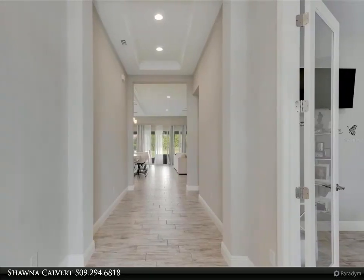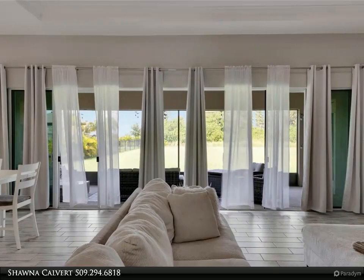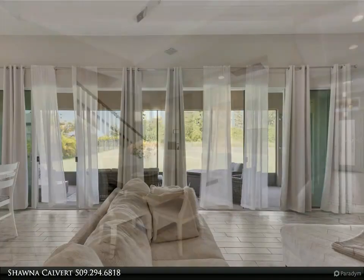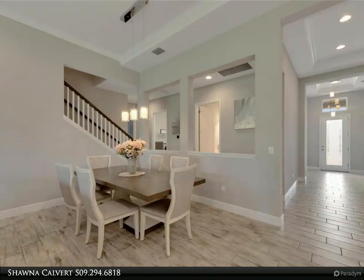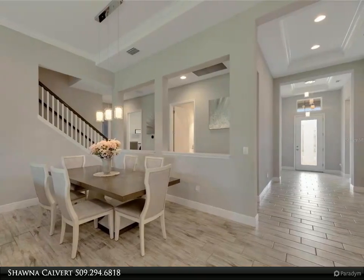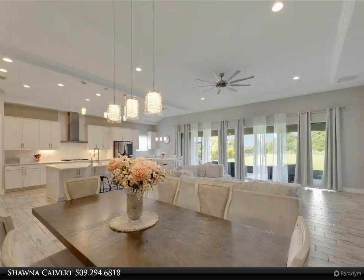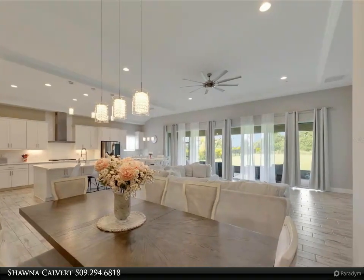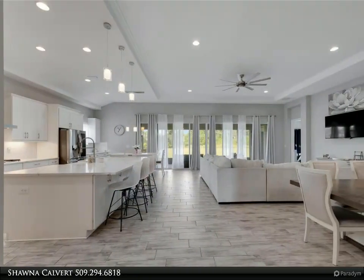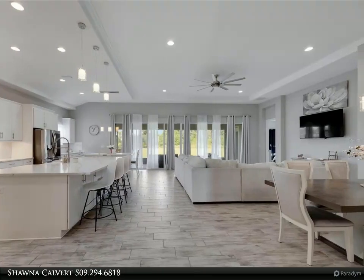Plus, you'll be close to the community's brand new 20-acre outdoor recreation facility, providing plenty of options for active living. Additional amenities include 2 fitness centers, a splash pad, a dog park, and scenic trails for your morning or evening exercise. Waterset is conveniently located near I-75, with easy access to Tampa, St. Pete, Orlando, Sarasota, and MacDill Air Force Base, as well as local beaches, shops, and restaurants.